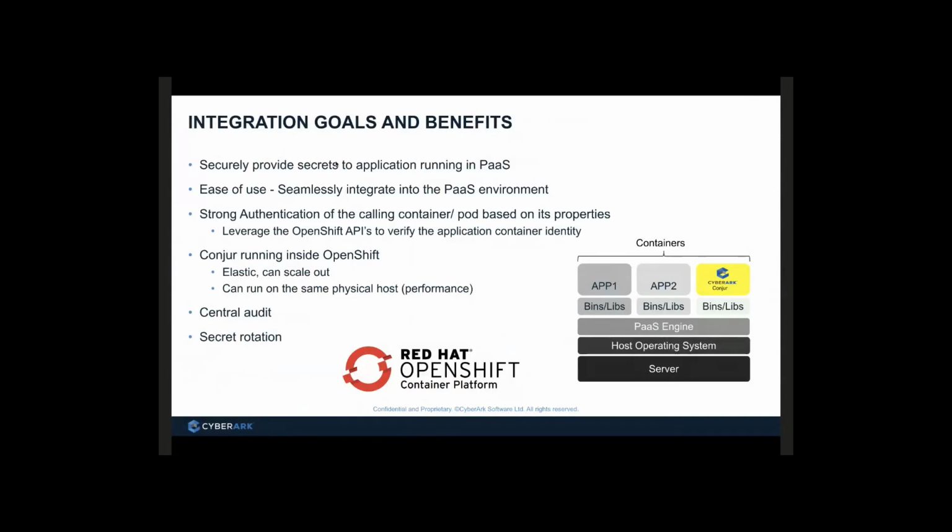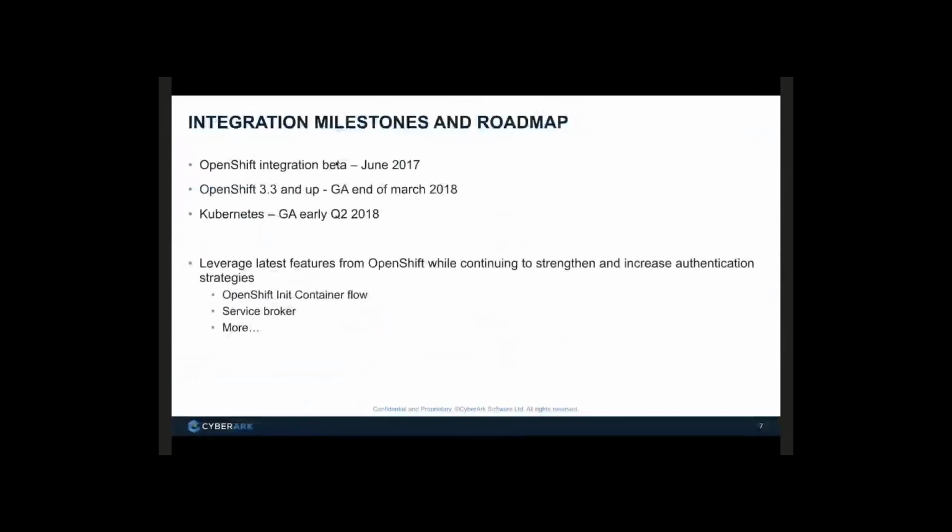We wanted our solution to run inside OpenShift because we wanted it to be elastic and to scale out very easily, because the number of containers can change and we can have a massive amount of containers starting. Also, running on the same physical host means better performance, of course, and we can gain from that. We also wanted to provide, of course, central audit and secret rotation options.